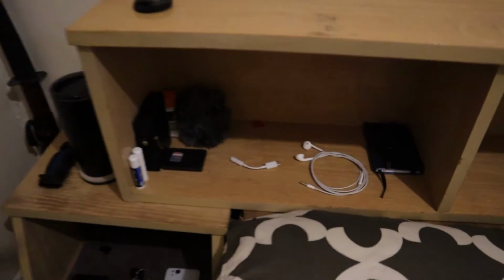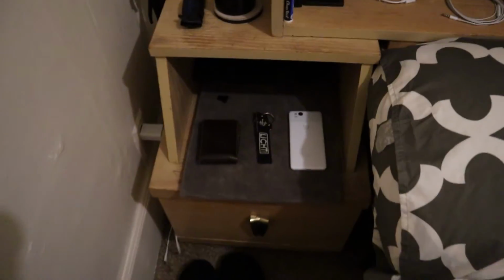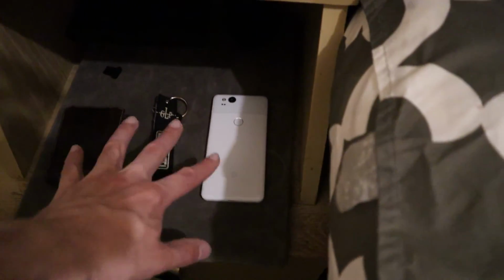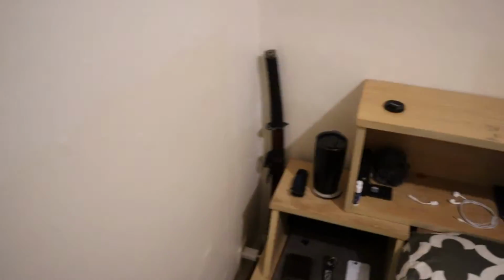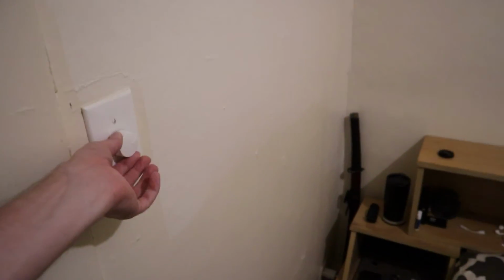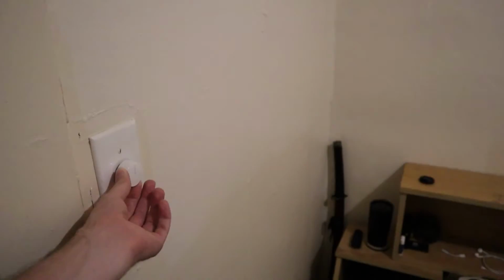And then I got my Masquerade stuff, and it's pretty simple. I keep a lot of my camera gear here and in my drawer, and there's my alarm clock and my phone. So I just grab all this stuff first thing in the morning, and then you're out the door. And there's a sword, obviously. And what's cool is I got a dimmer.